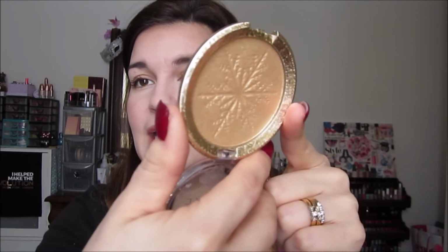Another thing I got, and I'm not sure if it's gonna work for me, but it's just so pretty. It's the PS Double Dimensions highlighter. It's the gold one in Radiate, I think is what it's called. It just looks like this. It had the sticker on. It was like €1. I think it was normally €3 or €4 or something like that.